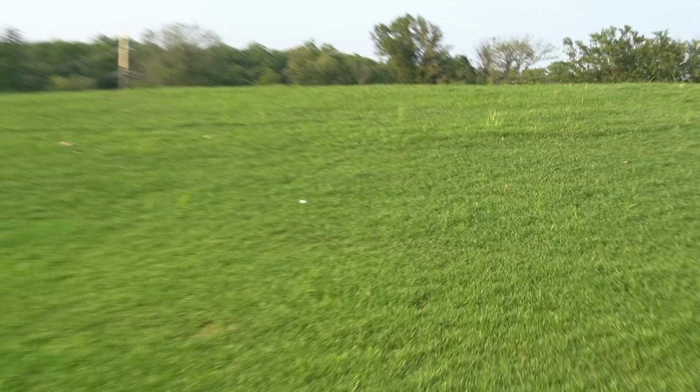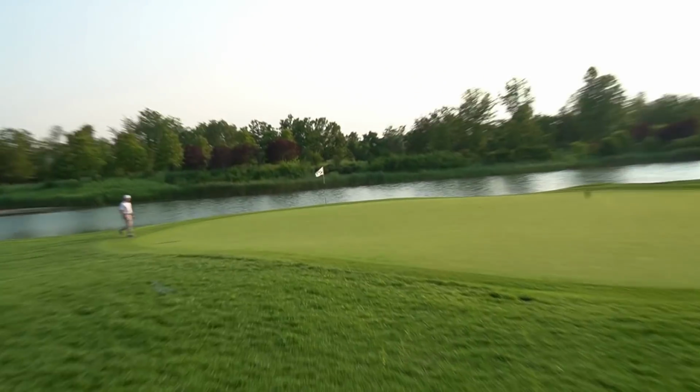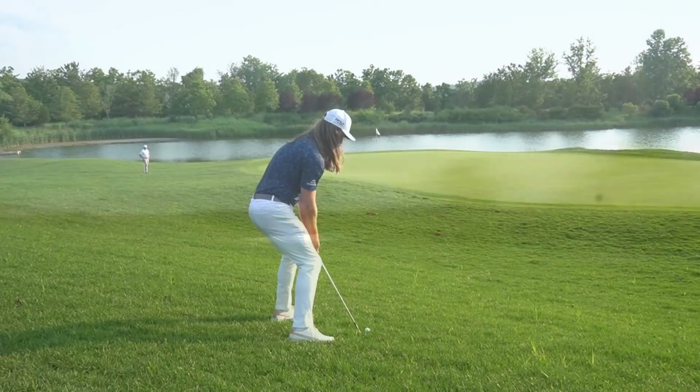All right, guys, so unfortunately I pulled it a bit left, but that definitely was the miss. You can actually see green right here, so got a bit of a flop shot. I do have a decent lie, so I think I'll be able to stop this somewhat close, but this is definitely a very hard shot, so let's see if we can hit it close.